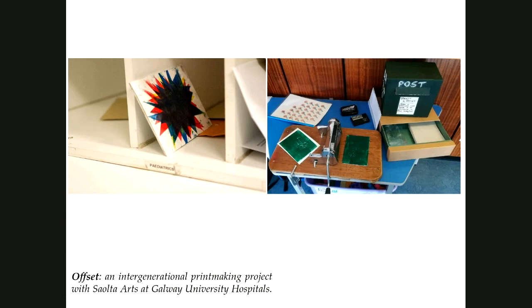Those projects opened up this project that we did recently with Galway University Hospitals, where I think the whole idea of mobile printmaking really came into its own. It was an intergenerational project where we used printmaking and the idea of the postcard as a way to connect people in different units, and connect patients and staff and visitors. So we ran a series of printmaking workshops in pediatric units and created postcards with the children there, which we then used the internal post to send to people all around the hospital. And then we followed the postcards where they went and made new postcards with those people that were sent to other people. So it set up this little chain of communication between people all over the hospital.